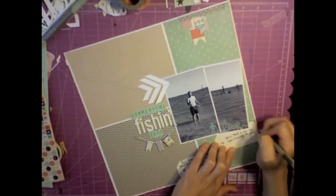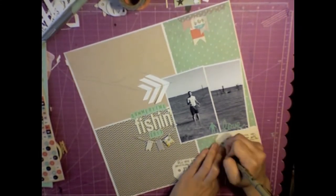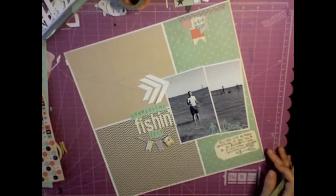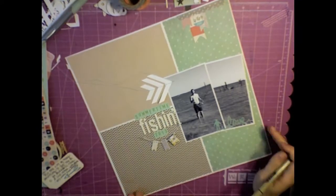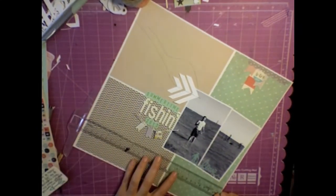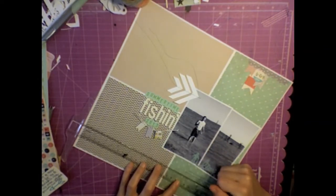Let's see, I think those are old basic gray little banners down below the title. I can't really remember. I think they're either basic gray or I'm trying to think of what else those could be.